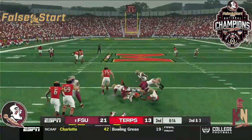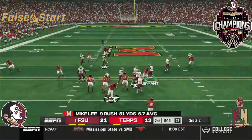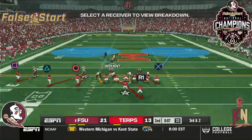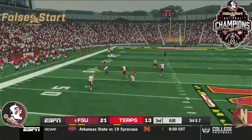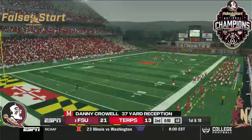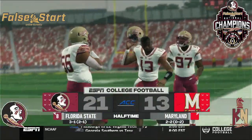Another run. He makes it out to maybe the 33-yard line. Easy. Over. Found his man. Knocked out of bounds around the 30-yard line. It's halftime, and we've got a close one. 21-13, FSU.